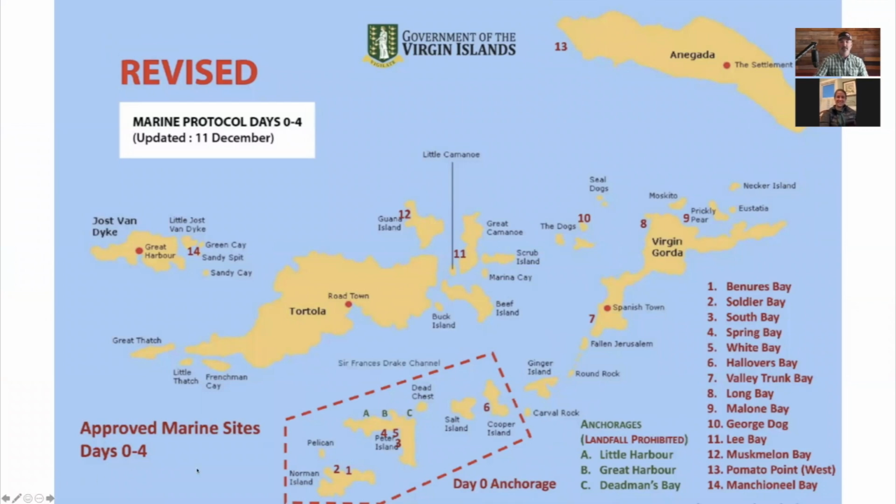So basically, if you look on this map, all these little numbered areas, these 14 spots, are the places that we can go within the first few days. There are more than enough places to go explore and see all these different areas. The reason they have the first 4 days is because these areas aren't where there's a lot of population on the beach, and they're just trying to spread people out. So if you have questions about how we would negotiate COVID in the British Virgin Islands, it is a very quiet trip when it comes to being in close proximity to other people.